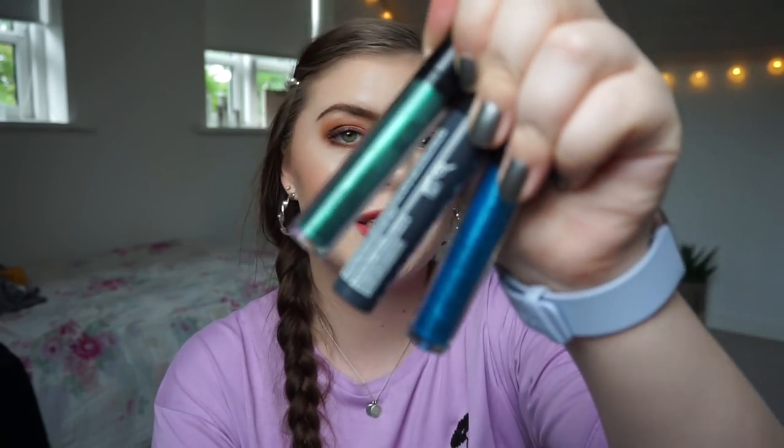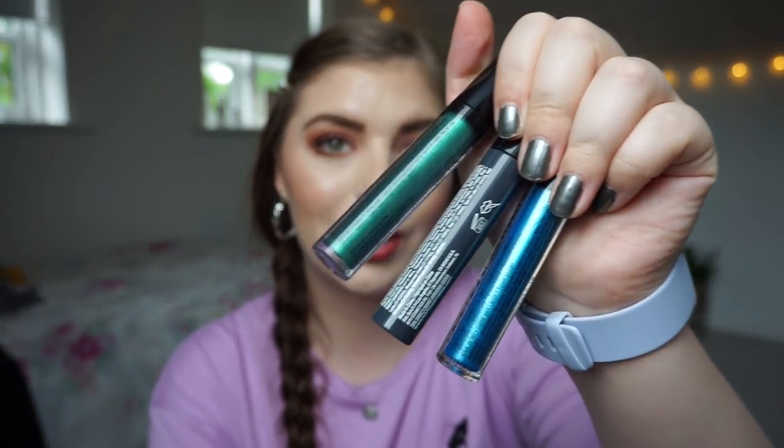I have done a collection video where I show you all of my crazy colored lippies, so these will definitely be in there. But I'm just really, really scared of panning these because I don't know how I'm going to do it. The easiest of these three is definitely the gray one. That is just more neutral than a blue or a green lip gloss. I'm just really, really scared. I don't know how to rock them every single day.